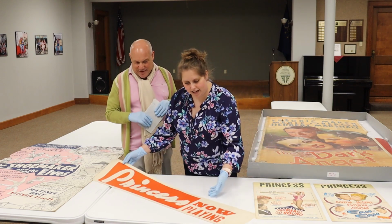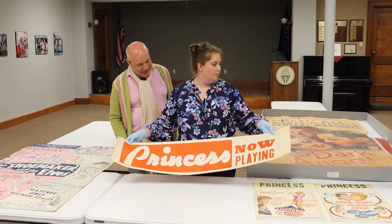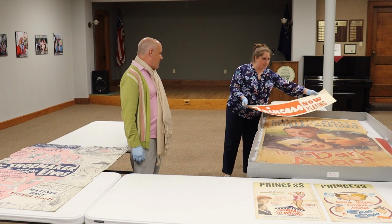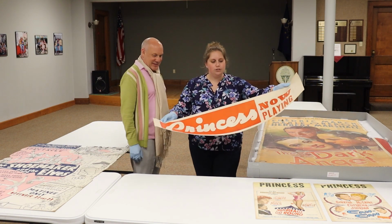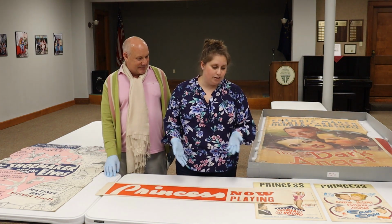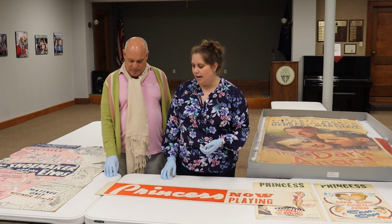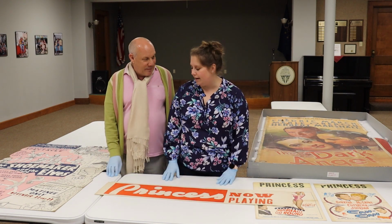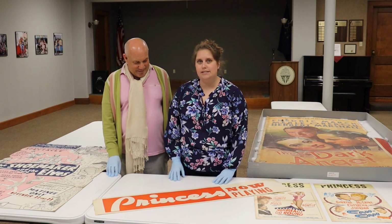And then we have one of these paper banners. They are printed, and these would be pasted on such a poster as the Dark Angel, like you can see here. The Princess Theater, starting down at the bottom, and this would be Princess Now Playing. And so this is just an unused one that we have as part of the collection. And again, this is just part of this amazing collection that these items are not meant to survive. It's printed on thin paper, pretty quickly, and is meant to be pasted and then thrown away whenever the movie is done. So it's really amazing that we still have some surviving pieces of the Princess Theater history.